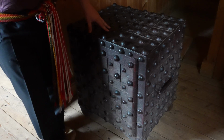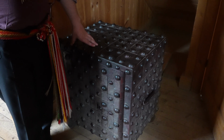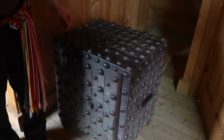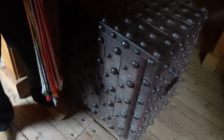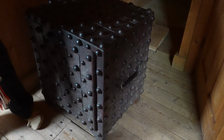Now, we don't know if this was the actual safe that John Rowan would have used during the fort, because when Fort Edmonton found it, it was in a junkyard. Okay. It was about to be scrapped. So this is period authentic then. Yes, this is an 1846 safe. We don't know if it is John Rowan's himself.